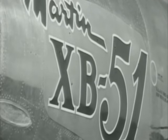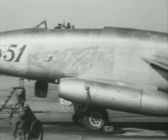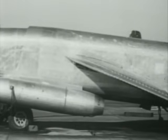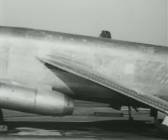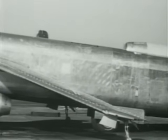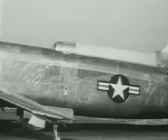There was one exception. The Martin Company were working on a project, the XB-51, which was a plane that was clearly designed for tactical use. The XB-51 employed many innovations, not least of which was its three-engined format with two jets attached to the forward fuselage and a third buried in the rear of the plane just ahead of the fin.